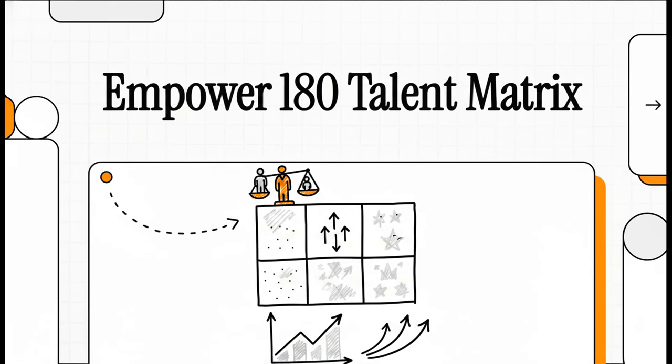I am genuinely so excited about our topic today because, let's be real, we are tackling one of the absolute trickiest parts of running any organization. I'm talking about figuring out who your top performers actually are, and then what on earth to do with them. Today, we're unpacking this incredible framework called the Empower 180 Six-Box Talent Matrix. It's this beautifully calibrated tool designed to classify your talent based on hard evidence and future growth capacity. So let's just jump right in, shall we?